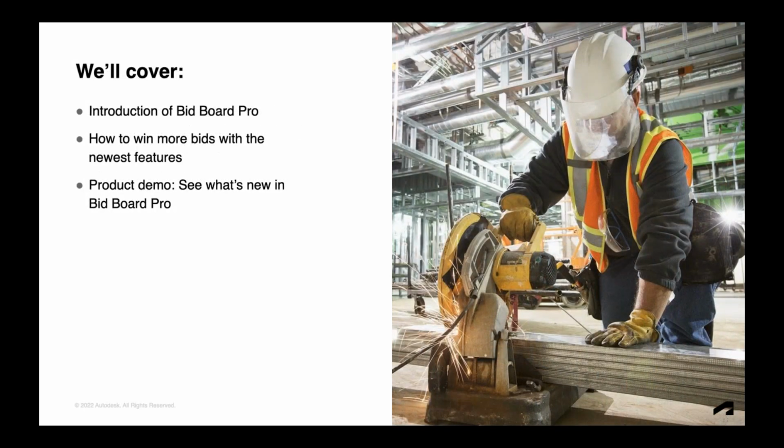During today's presentation, we will be covering what Leaderboard Pro is, how to win more bids with the newest features, and also jump right into a product demonstration to see Leaderboard Pro in action.